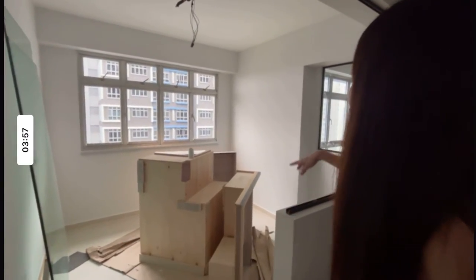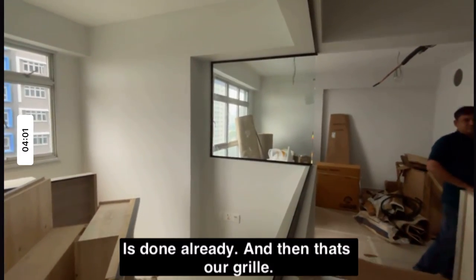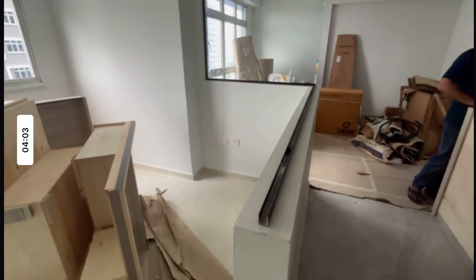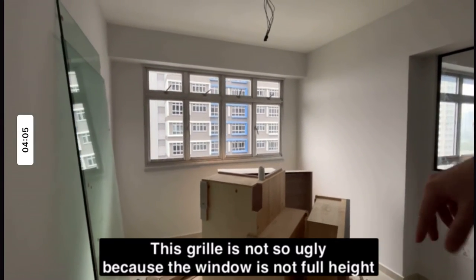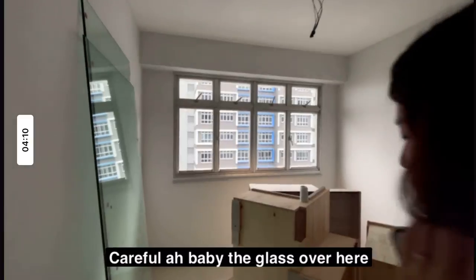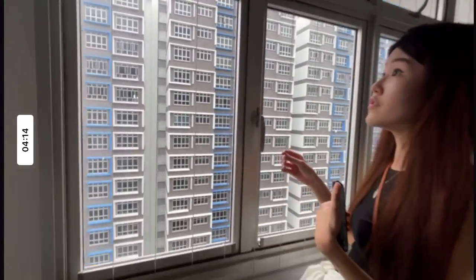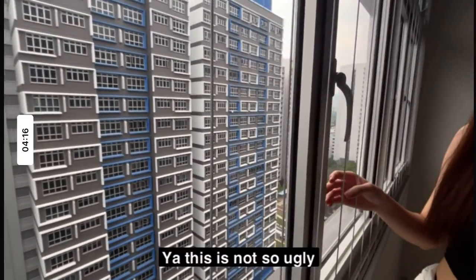And then this is our study room. Comes with the glass. And the black frame is done already. And then there's our grill. Okay, this grill not so ugly because the window is not full height. And do you see the grill? I think you can see the grill. I pull up maybe the glass over here. You think they can see the grill? Close up, can. Close up, can, right? Yeah, this is not so ugly.